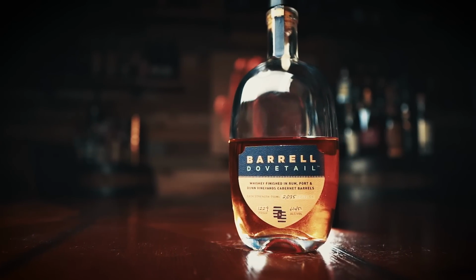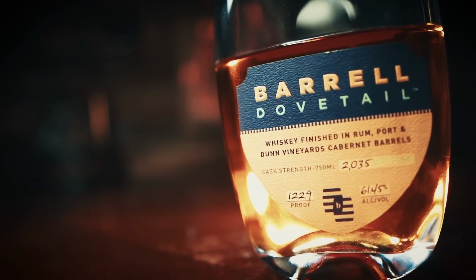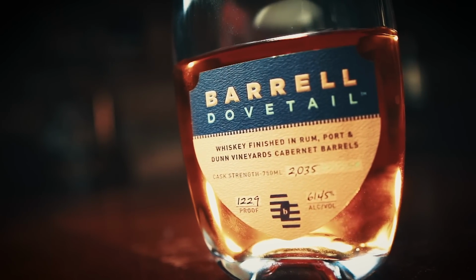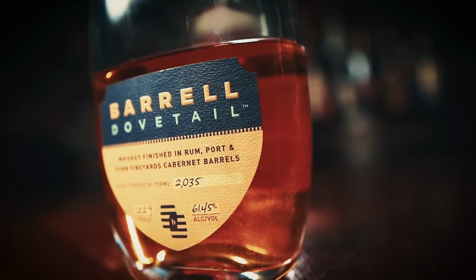Why? It's a barrel-proof whiskey finished in rum, port wine, and Dunn Vineyard Cabernet barrels. This is a blend of 10-year-old whiskey distilled in Indiana, finished in Dunn Vineyard's Cabernet barrels, and 11-year-old bourbon distilled in Tennessee, finished in blackstrap rum casks and LBV port pipes. This is about 80 bucks. It's bottled at cask strength.